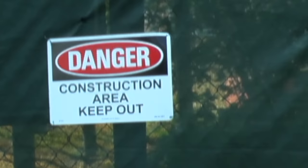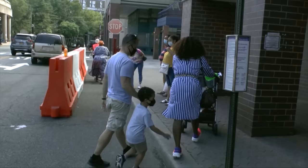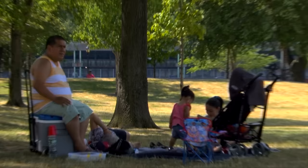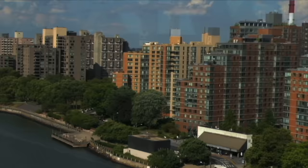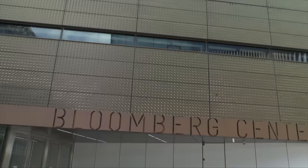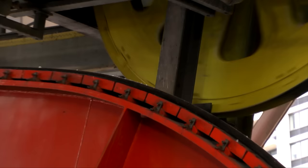Lately, more changes have been coming to Roosevelt Island. We'll see how the island is being carved up by developers determined to gentrify the place. Since the 1970s, it was home to a racially and economically diverse population, but thousands of new luxury apartments and a Cornell University campus are starting to remake the island into something very different. I'll show you what I mean when we get over there. Let's get on the tram, and we'll be there in a few short minutes.